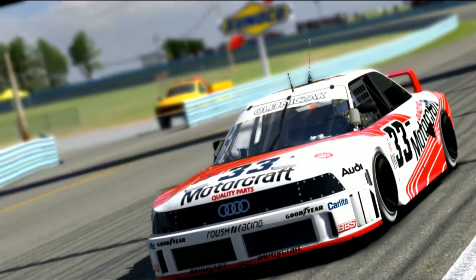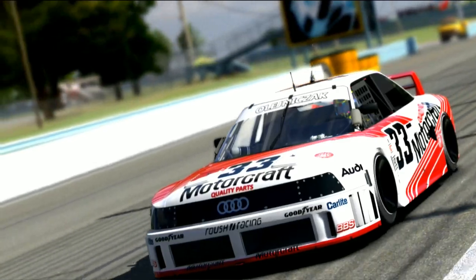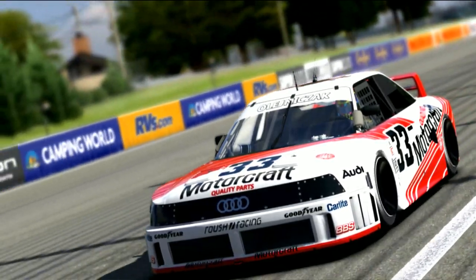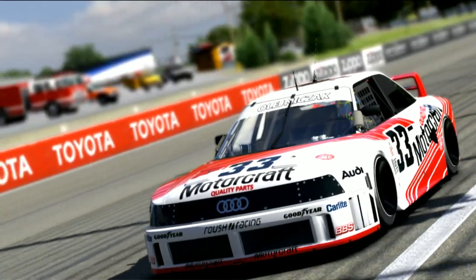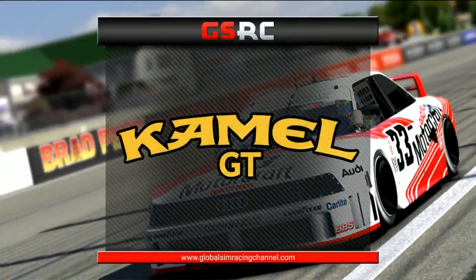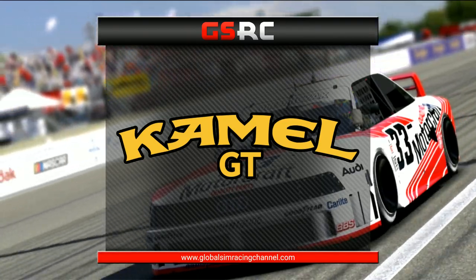Another season and another reset of the points, but also another visit to one of the favorites of this vintage racing series. Watkins Glen's old school nature is perfectly suited to IMSA's classic race cars and will not only provide a challenge, but a lot of fun for the drivers. So strap in and hold on as we get ready to watch round one of the iRacing Kamel GT series. And you'll see it all live here on the Global Sim Racing Channel.